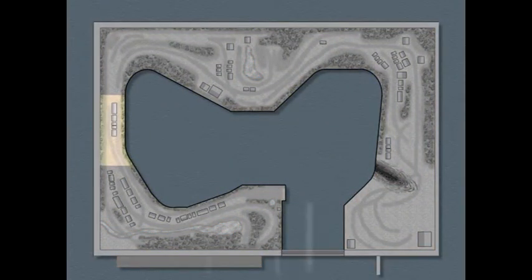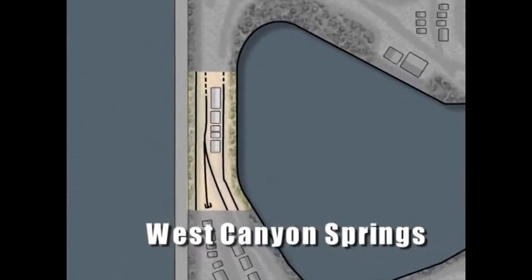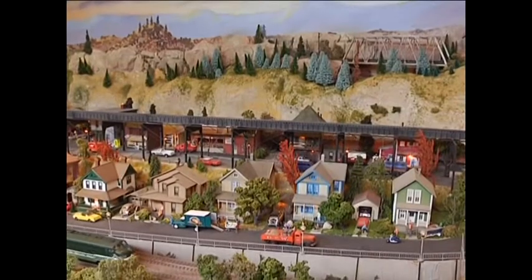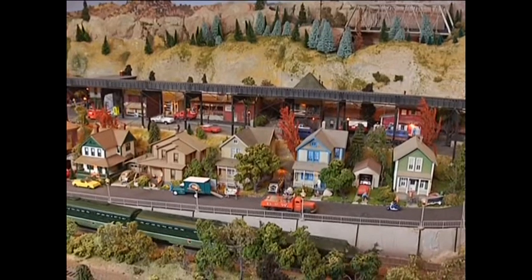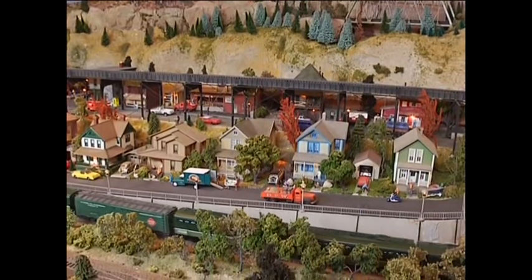West Canyon Springs is the last urban area on the layout. It was one of the last towns added to the layout and is built into the hillside. Here the Northern Pacific North Coast Limited begins its westbound upgrade ascent. When building this area of the layout, we worked from back to front to prevent damaging the scenery.